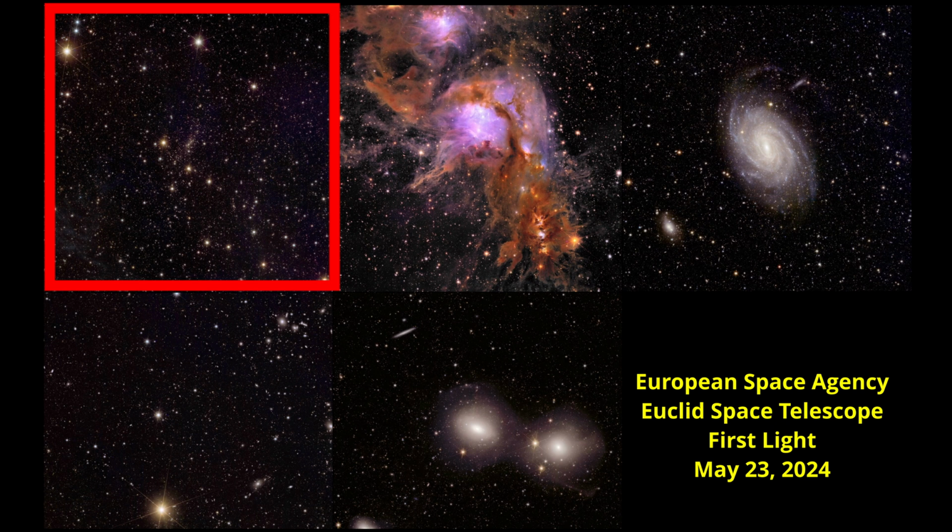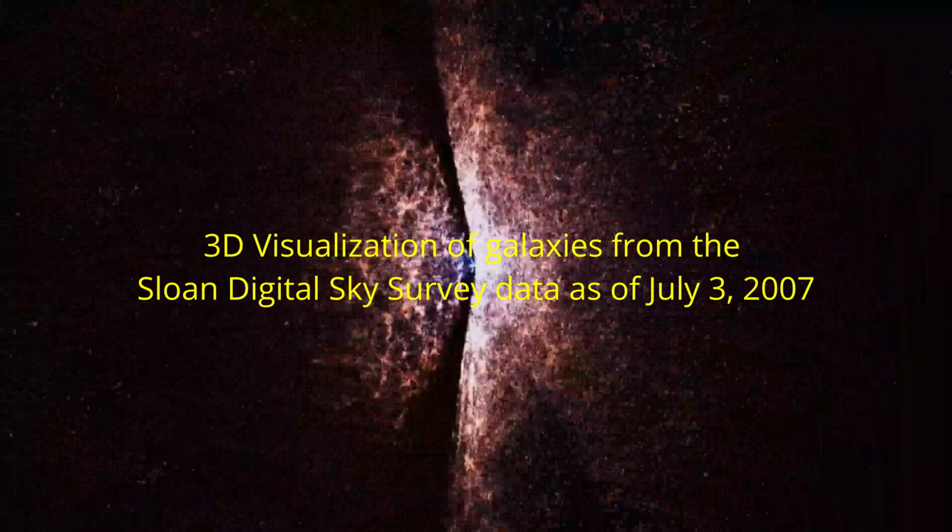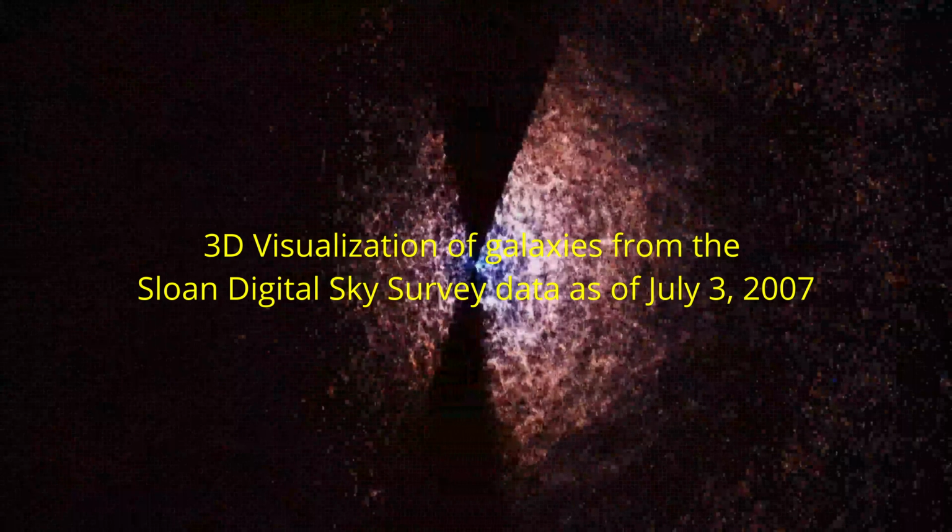In order to understand the Euclid telescope's primary mission, we must first review what we had learned from the Sloan Digital Sky Survey in 2007 and from the Hubble Space Telescope in 2009. This map that I'm showing now was created using data from the Sloan Digital Sky Survey.